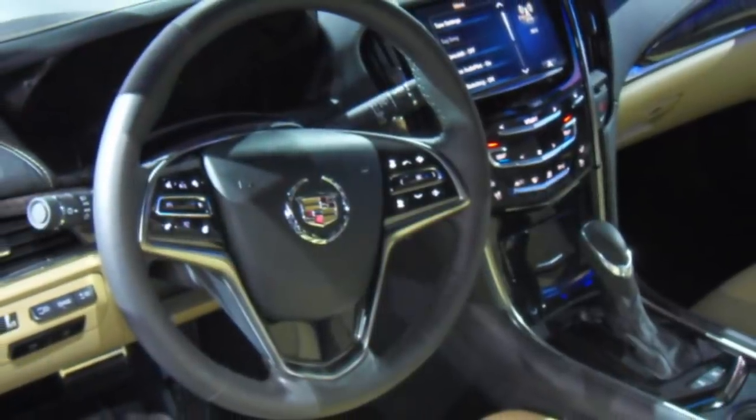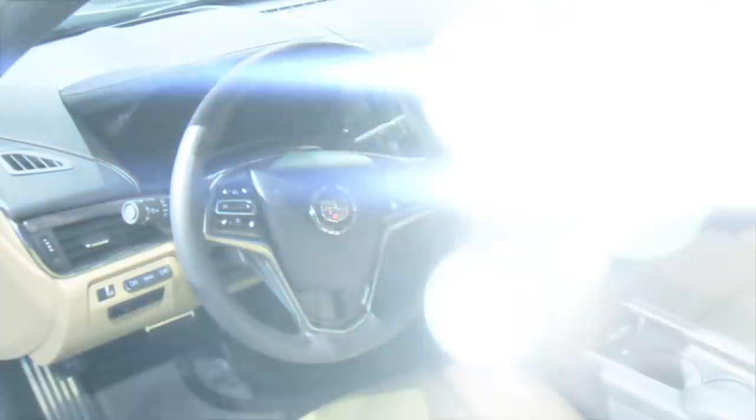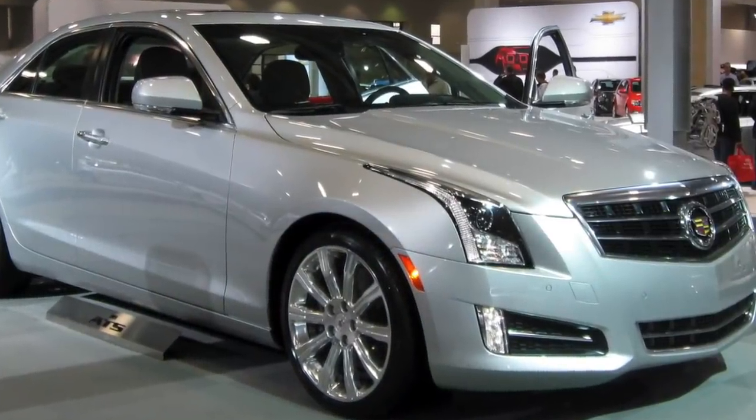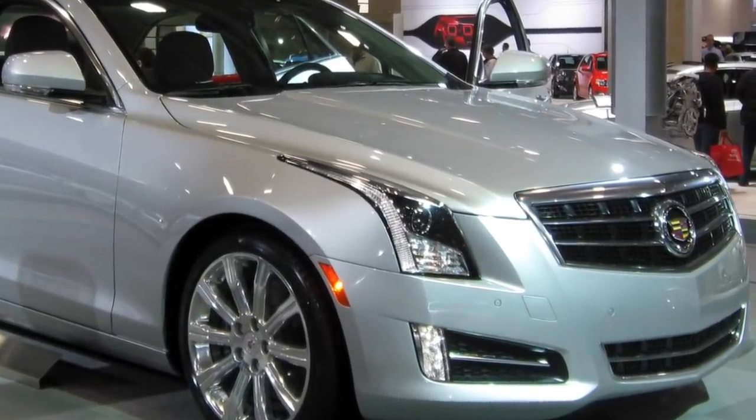The interior is often well-finished with real wood and leather trims that make you want to stay behind the wheel a little bit longer. To top it off, you can find a used Cadillac like this anywhere from $12,000 to $15,000.